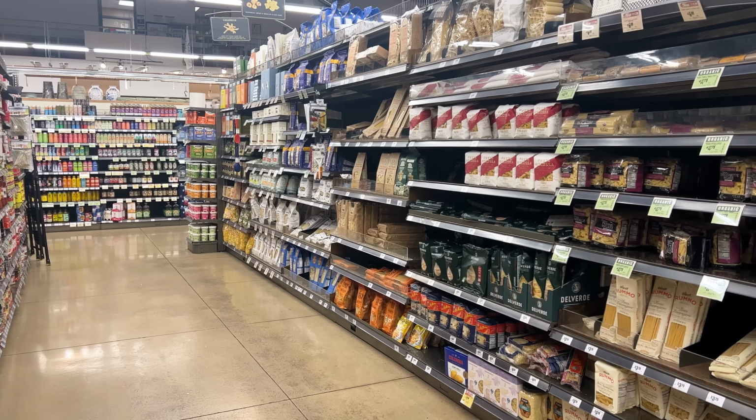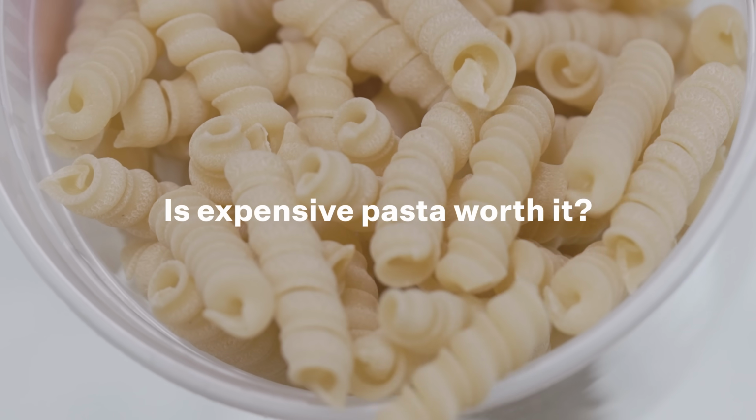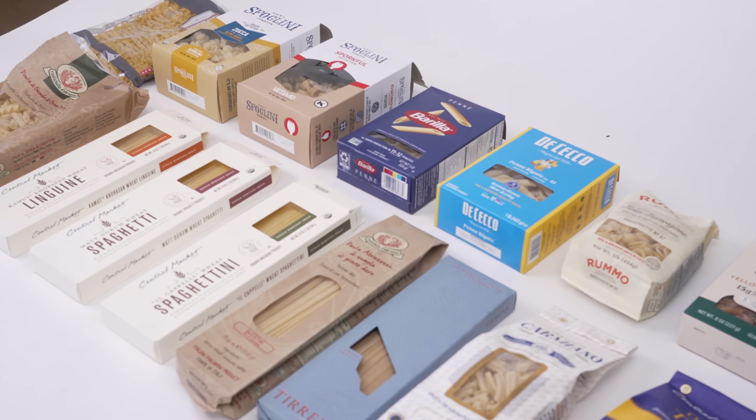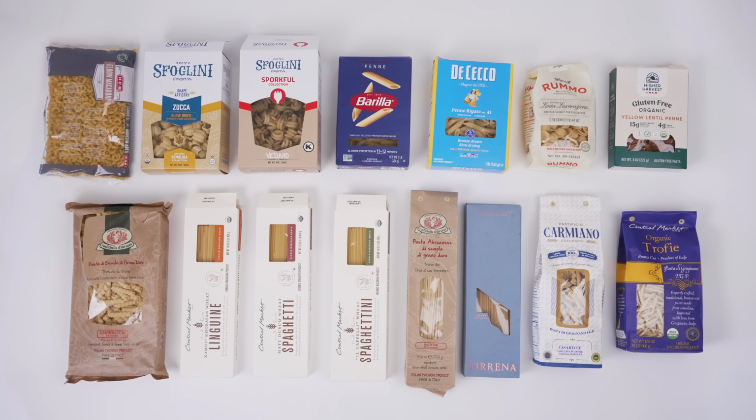The pasta aisle at the grocery store has gotten completely out of control. So I bought a bunch of pasta and asked the question, is expensive pasta actually worth it? Specifically, I have over 15 or so different boxes of pasta ranging from $1 on the low end to over $9 on the high end.